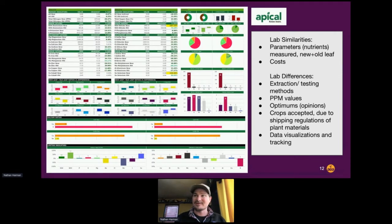Hopefully you trust them and you see good results, but also the crops accepted. Some labs can accept hemp or cannabis, some cannot. Some labs can accept citrus, and some cannot. So that is a relevant distinction between them. And then just the visualization, what you get, how usable and changeable and viewable the data is, how it looks to you.